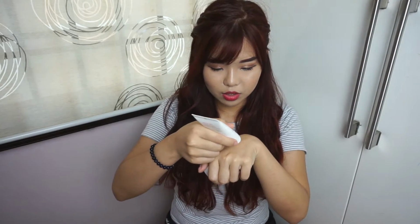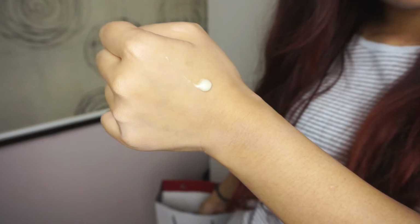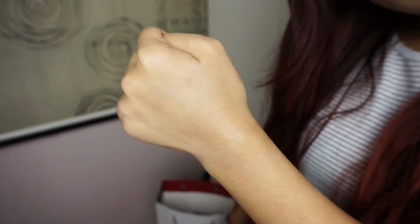For the texture of this sunscreen, it's actually pretty oily. If you're someone with really oily skin, you're not gonna enjoy this. But if you're someone with very dry skin, you will probably like this a lot. Although I have combination skin, I still really like this product because I am very obsessed with oil. Any product that is infused with oil, I tend to like it more because it's very hydrating.